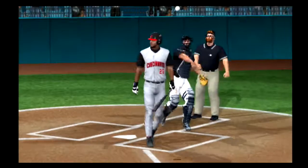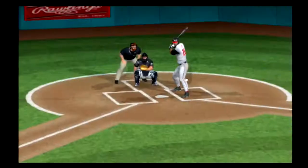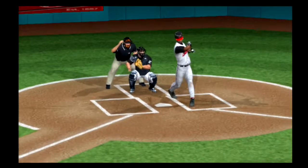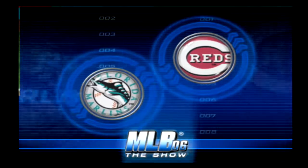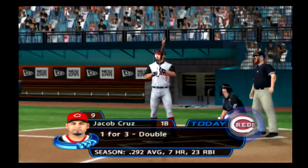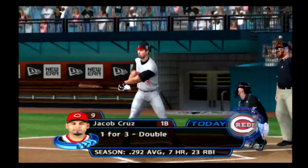And he is down on strikes again. So get your hats out. That's the 3rd strikeout of the game. And that's a lonely feeling walking back to the dugout, let me tell you. Jacob Cruz will get another crack, 1 for 3 thus far.